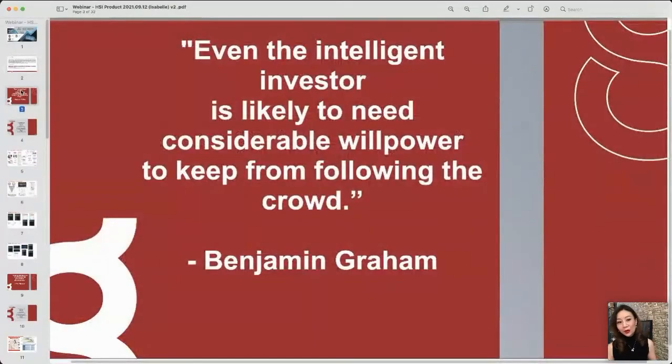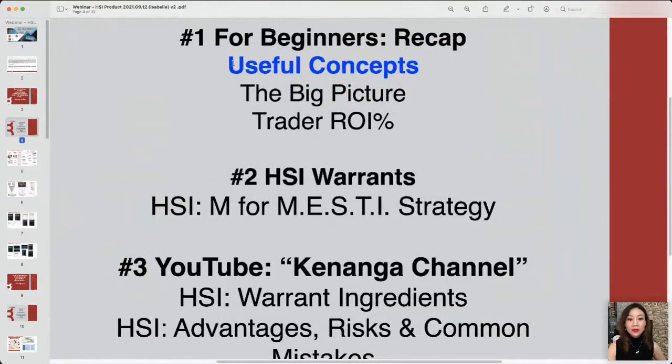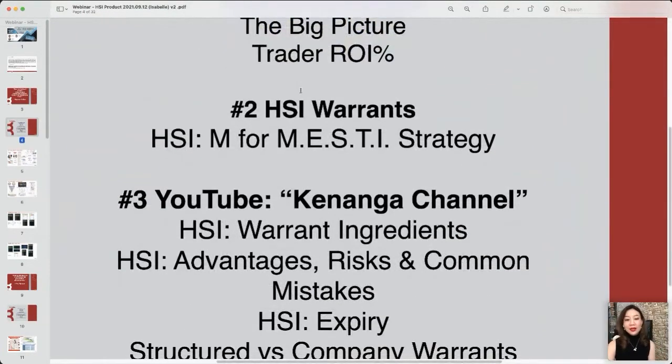So HSI warrants. Benjamin Graham's one of my favorite investors as well. You can go check out more quotes on our Naga Bites. So today we're going to be covering a few things. We're going to be looking into useful concepts, big picture, trader ROI, and our brand new M4 Musty strategy, which is going to be covered in lots of detail.